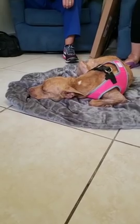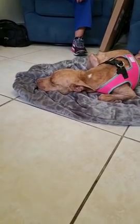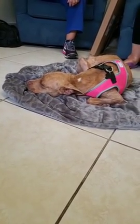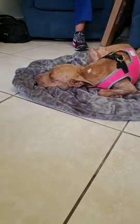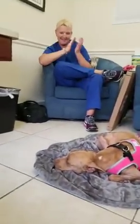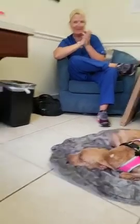So we're here. She's gained 5 pounds. She was weighed this morning, so she's up 5 pounds since the day we rescued her, which was the 16th of April. So I'm happy.